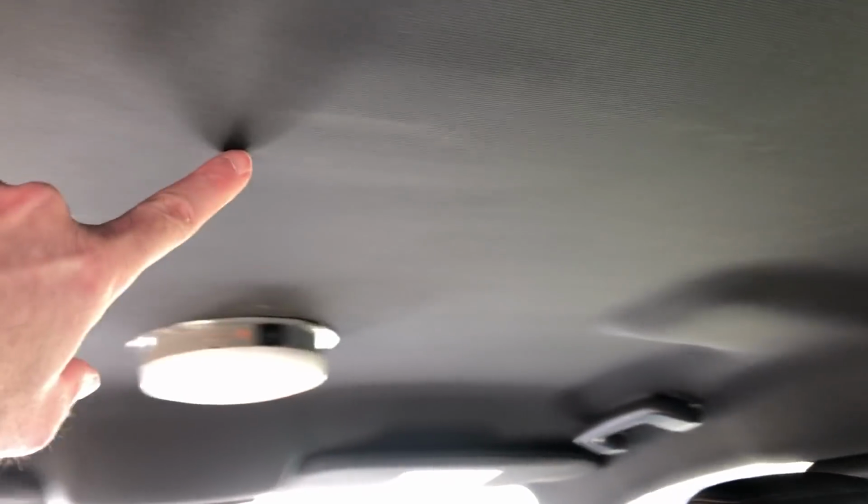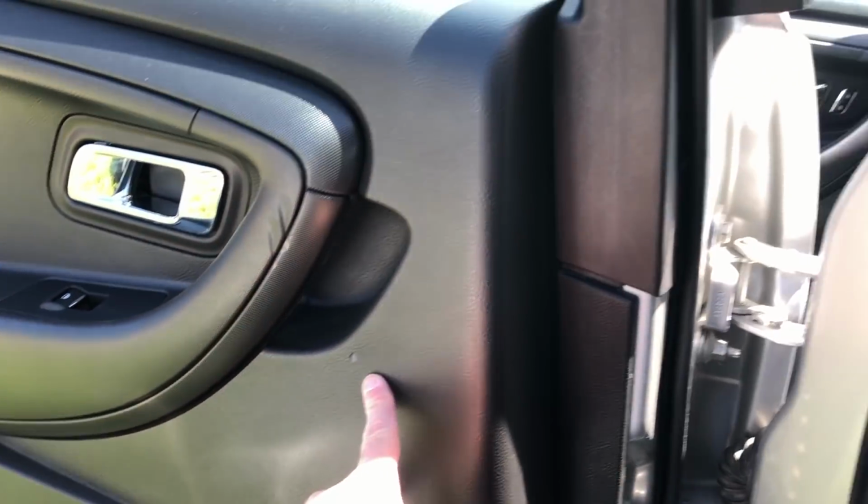I got some marks up here from where the partition was. Some holes down here from the partition. Just minor stuff, really. When I first saw this auction listing for this car, it still had the cage in it, so I'm surprised to see it taken out.